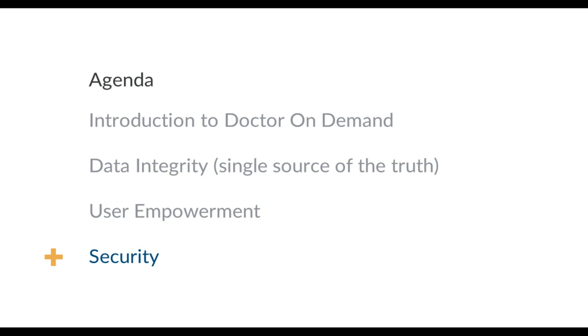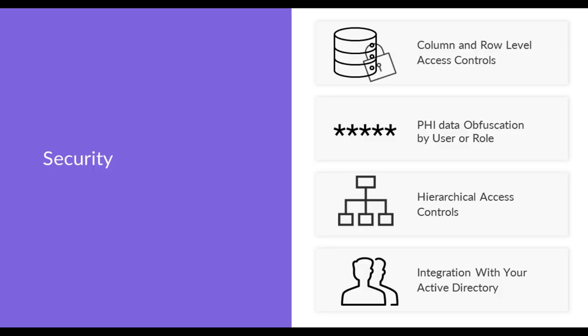So now we're going to talk about security. All right, so we understand security is a very important factor, especially within healthcare, and you need flexibility to get sensitive data to the people that need it, but hide it from other team members that don't. So within Looker, you have different ways to permission. Looker can include column and data level access controls, so you can limit what individuals see what data.